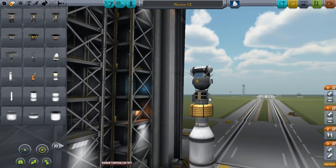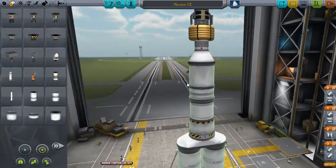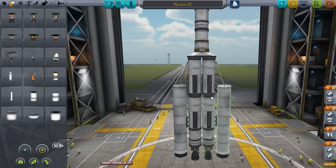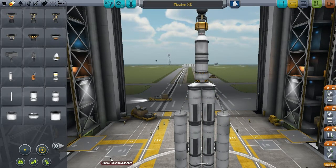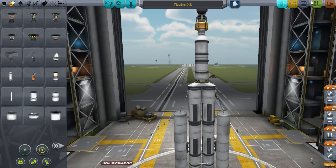We have the new solar panels, a goo container and enough antennae for all the science transmitting. The upper stage is half a tank larger and the booster stage is about twice as large, so we should get a little bit of extra delta-V, allowing us more maneuvers in the Jool system. This rocket costs 57,000 kronen. It would wipe out most of our budget, but then again, as soon as this leaves the Kerbin sphere of influence, we're getting 85,000 back. So, let me proceed to the launch pad and do the launch.